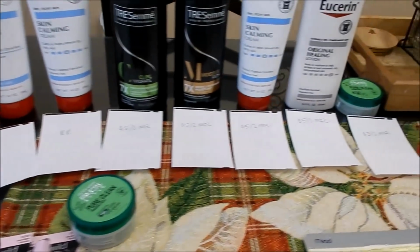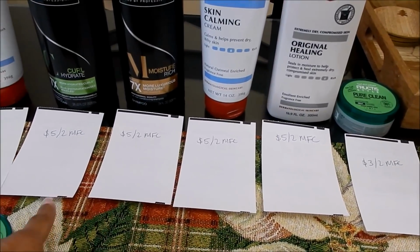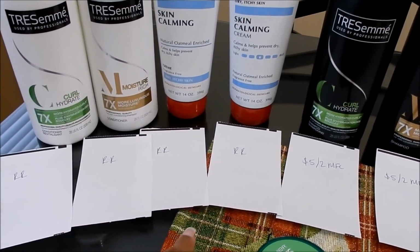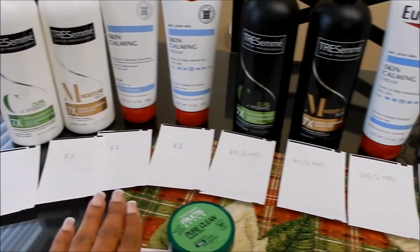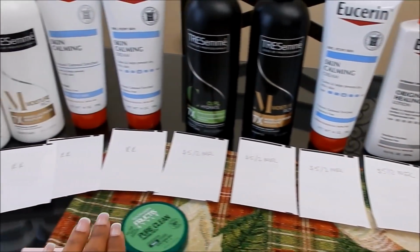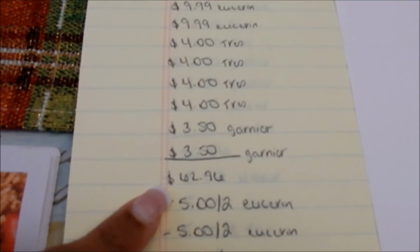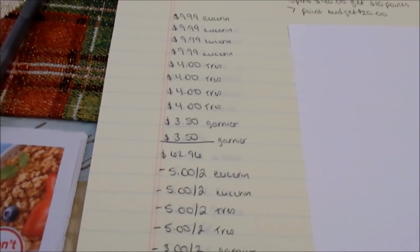So once we add in all of our coupons, we have a total of 23 right here: 5, 10, 15, 20, 23. And then adding in the register rewards. These are all $5 register rewards. I should have written $5 on there, but anyways, 5, 10, 15, 20. So we have a total of $43 that we have paid in this transaction so far. $43. But remember, our original total was $62.96. So we still need to cover the remaining balance, and that's why I'm wanting to use points, okay?